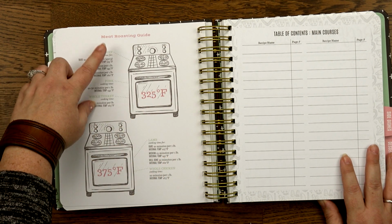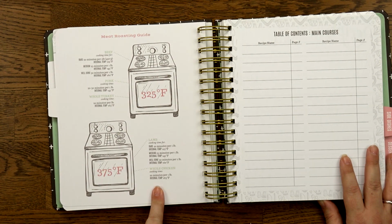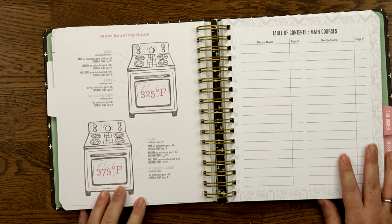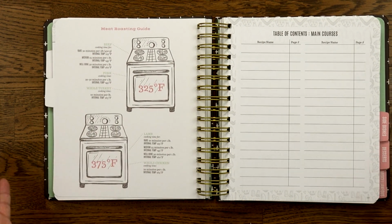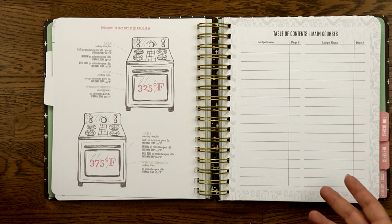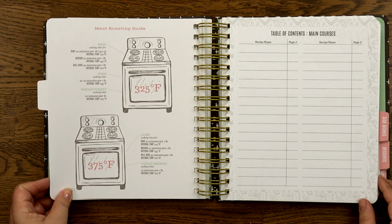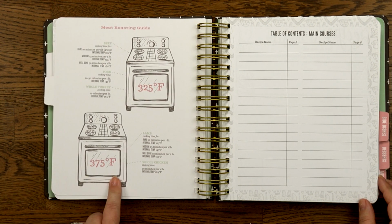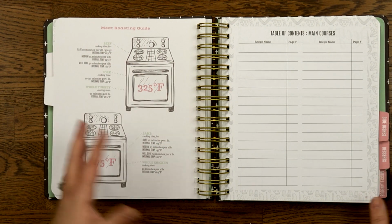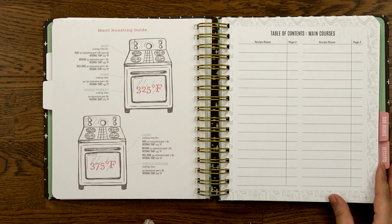So it tells you the cooking time for beef, for pork, whole turkey, lamb, and whole chicken. Again, awesome, because I wouldn't know. I've cooked whole chicken in the past, but I wouldn't know. I would probably have to go look up some random recipe on Pinterest or All Recipes in order to figure that out, or Google it. But again, having a handy guide all together, I love that. Plus, isn't that cute, the little stove?